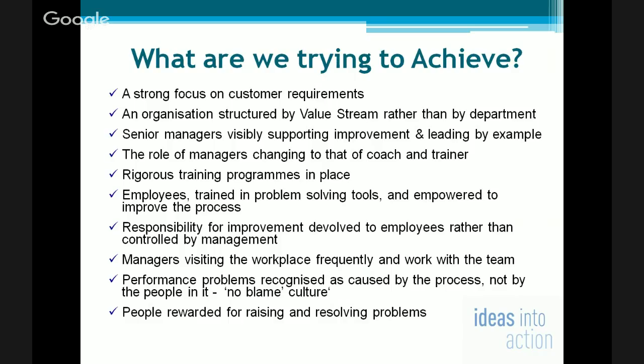So what are we trying to achieve through lean? Well, we're trying to focus very strongly on the customer requirements, what the customer actually wants and needs, and we optimize the process to deliver what the customer wants and try to eliminate as much as possible of all the other things that the process may currently do, which are not actually of value to the customer.